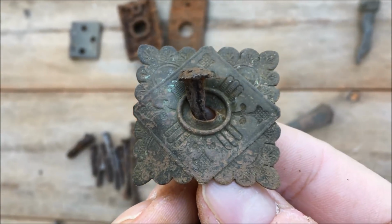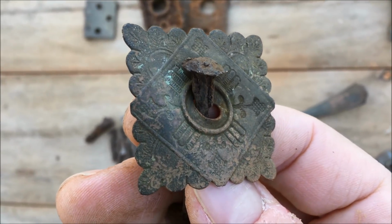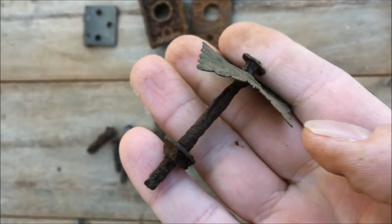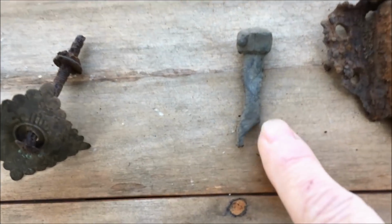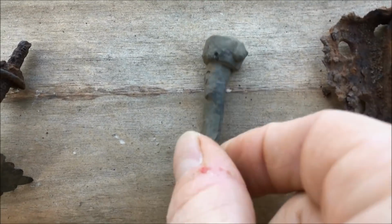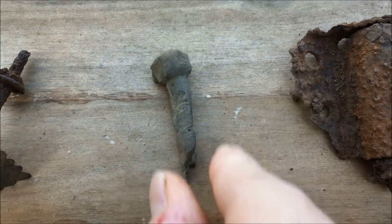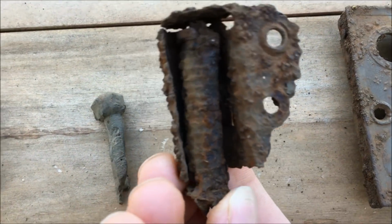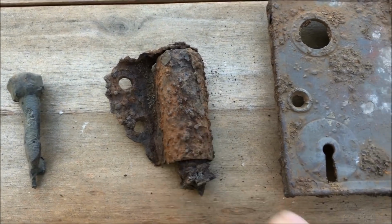This is the top of an old oil lamp, I believe. And that's all fancied out too. This is all brass. It does have the iron bolt going through it, but very cool find there. This is the peg you'd put into a door so you could take your door on and off the hinge. I believe that's what that is. It's pretty heavy. This is a spring mechanism, which is for your screen door, so your screen door would open and close. I think this might be newer.